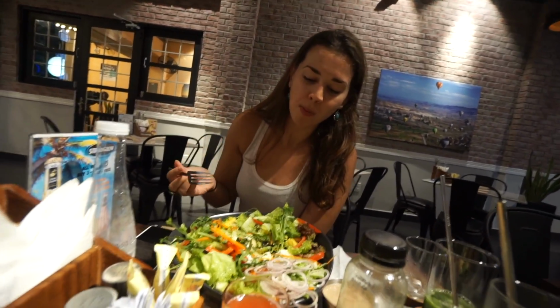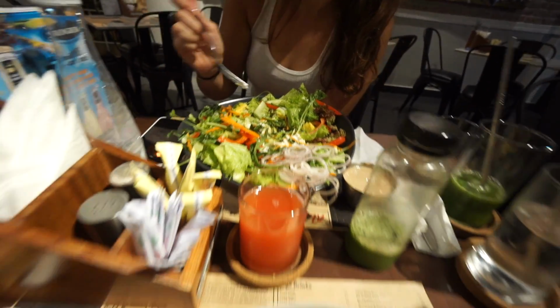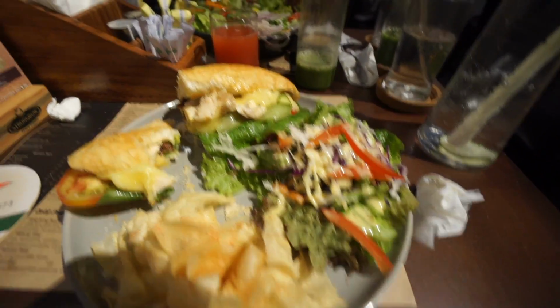They have the healthiest food. They have these cold pressed juices that we got. Stacia got a big salad. I got this French baguette, this Vietnam baguette chicken sandwich with a salad. And it's right across from the market, so after you eat all the traditional yummy Vietnamese food, you want to cleanse a little bit, just walk right across the street and eat this. Yeah, this is perfect. It's so healthy.